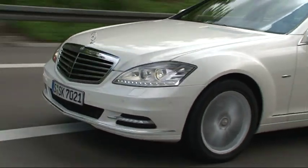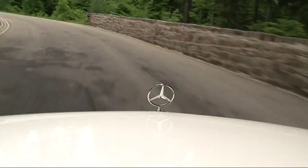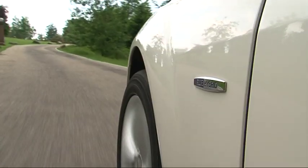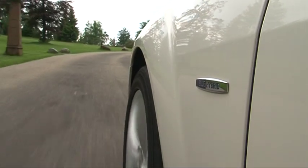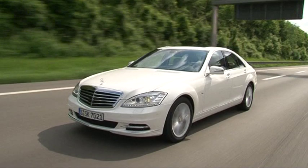4 years after the launch of the current S-Class, the company from Stuttgart freshens the model range and also brings out the first German car with a drive system of this type, the S400 Hybrid. Driving the car, you won't notice much about its hybrid technology.